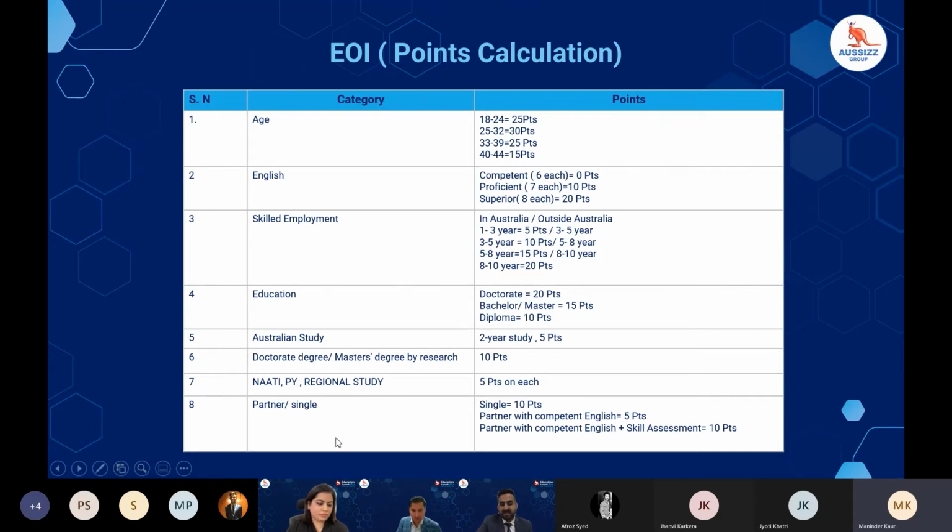Partner status or being single gives you 10 points. Unlike 2 years before, when being single gave no benefits, now if you are a single applicant, you get 10 points on your expression of interest. If you have a partner who has competent English, which is IELTS 6 each or equivalent, they will give you 5 points on your EOI. And if you have a partner who has a skill of the same nature, which is on the same occupation list as yours, and who has competent English as well, you get 10 points. Earlier, only a skilled partner got you 10 points, and not a single applicant. But now you have options for both.